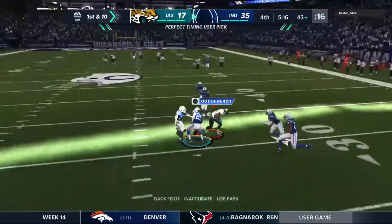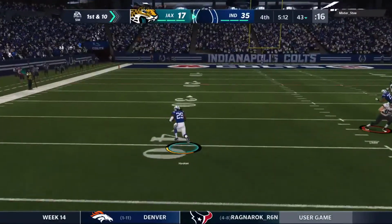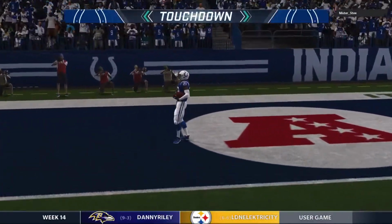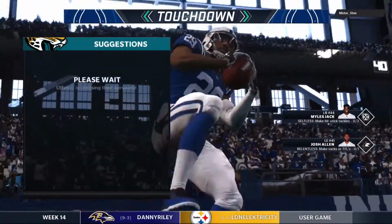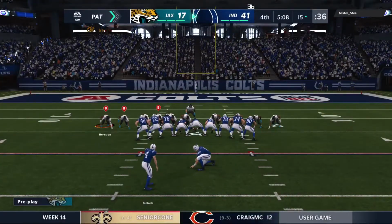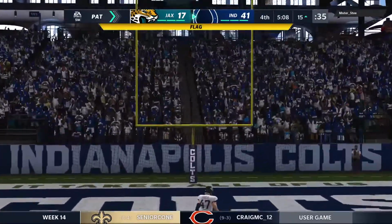And he's going to be intercepted a 3rd time. Picked off by Malik Hooker. There he goes, left side, and he will bring it back. An interception return for a Colts TD. And that one will pretty much erase any hopes of a 4th quarter comeback. With emphasis, interception, return for touchdown.